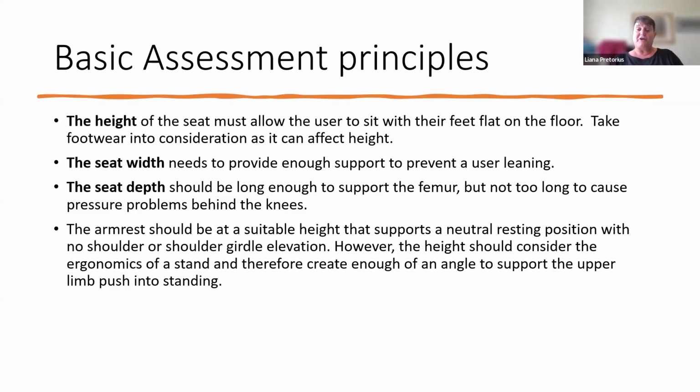Seat depth is also very important. So think about how long is that femur, because you want to have at least about 2 fingers between the back of your knee and where the seat starts. So there's a little bit of space. Too much space and they will slide. Not enough and they will feel quite cramped.